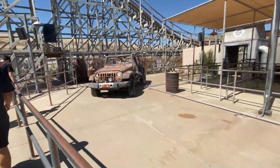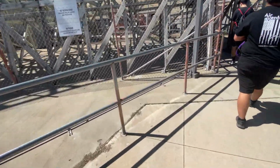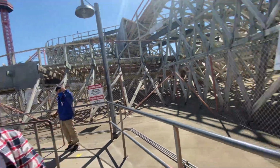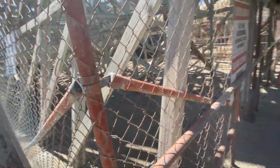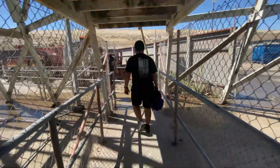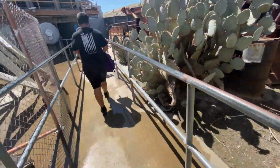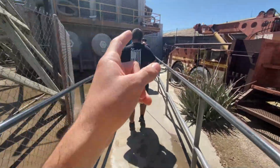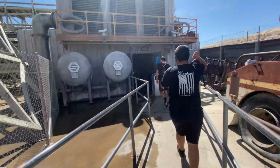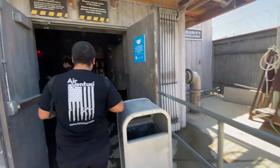Making our way into the Apocalypse line. Basically everything was pretty much a walk-on. Going into the indoor queue right now. Thank you. He says have fun. What a homie, the cast member said have fun. We're going to see how that's spaced out, because they usually don't want people staying indoors as much. Just like West Coast Racers, they did have it spaced out a lot. But going into the indoor queue right now, let's see what it's like for Apocalypse.